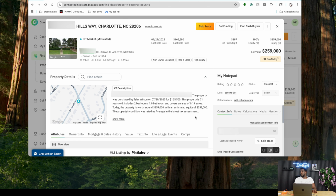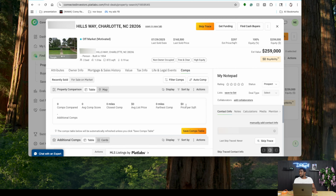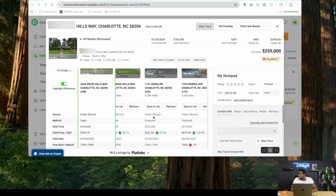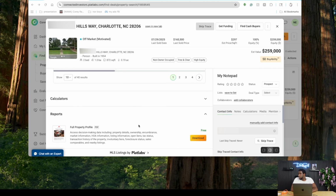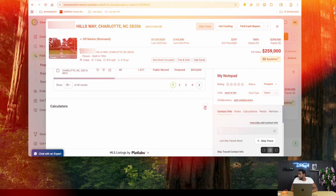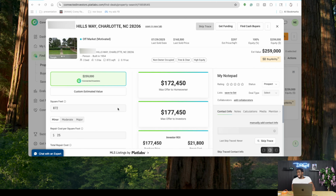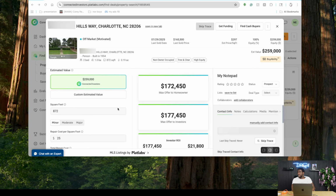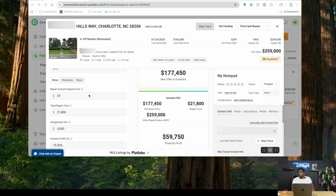All right, guys. Once the property pops up, I'm going to go down to comps. These are my comparables to this property. Now I'm going to go down to where it says calculator. So now I have my calculator up. What I want to do, that's the square foot. I wouldn't recommend changing that because that's the square foot.